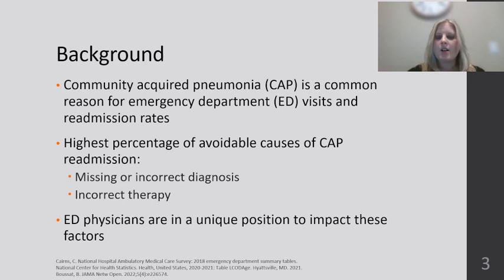Community-acquired pneumonia is a very common reason both for emergency room visits and for readmission rates. The Center for Medicare and Medicaid Services has a program called the Hospital Readmissions Reduction Program that they developed in 2012, and one of their targets is actually to decrease readmission rates specifically for pneumonia.